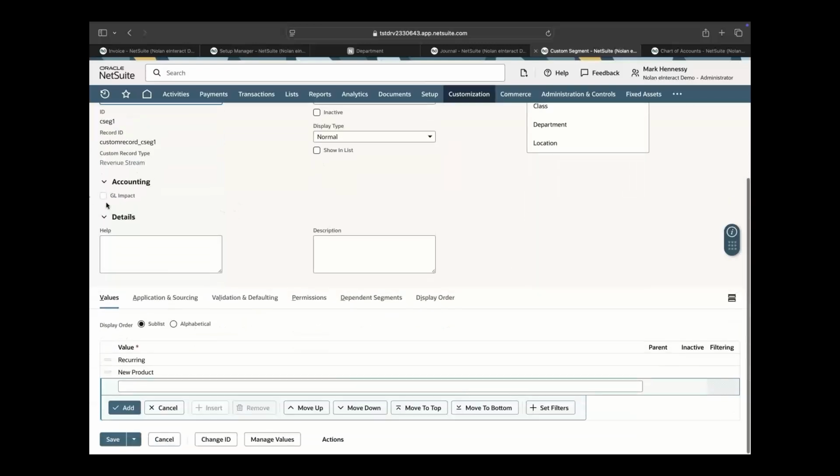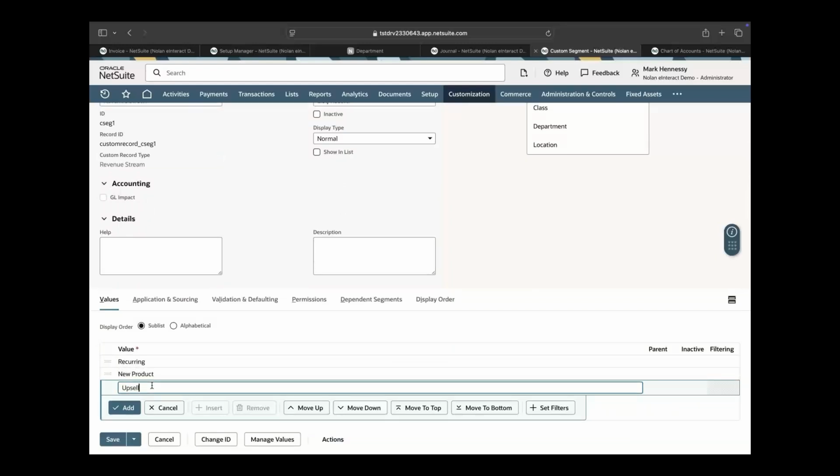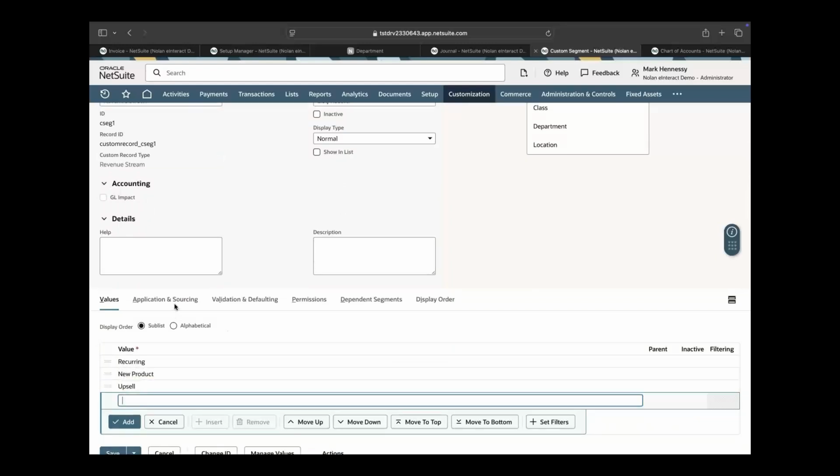They can have a GL impact or not. Maybe, you know, they're just reporting codes that aren't actually being posted. But, you know, in this example, that would be probably turned on. So here we've got, you know, it's revenue streams that occur in new product. Maybe we've got, I don't know, upsell as an additional option for this segment.